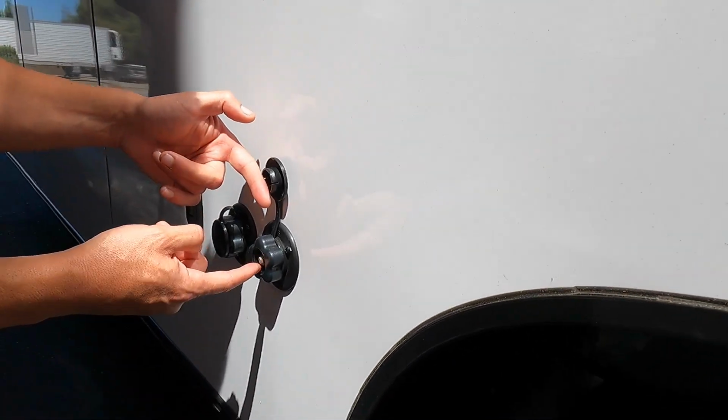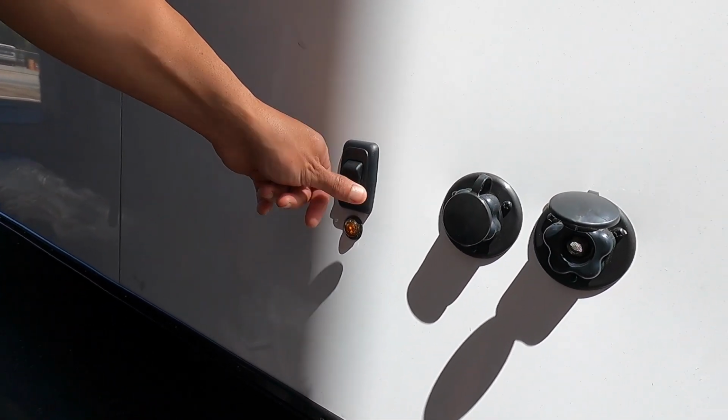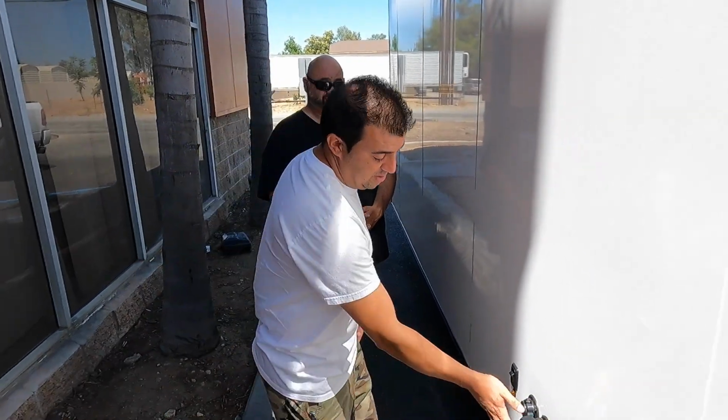Take your other spigot, put it in here, put it in the motorhome, hit your water pump, boom, let it pump, and that's it. And you're back to having water again instead of dragging around a jug. So this is a huge upgrade for me. This was like a must.